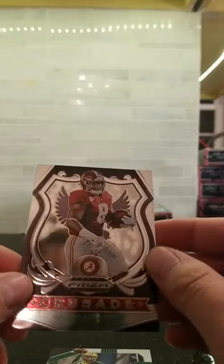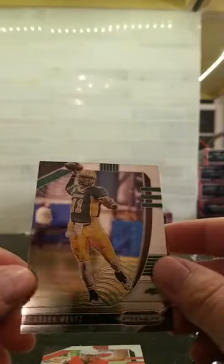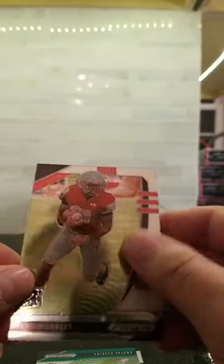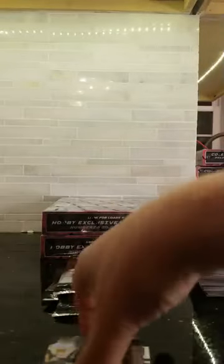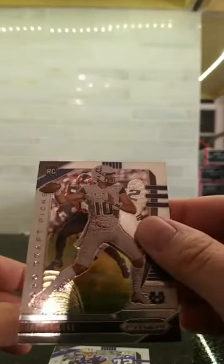Josh Jacobs. 49, that's not bad. Carson Wentz. Austin Ekeler. Drew, what's that guy selling for? Dwayne Haskins, Prizm. Shea Patterson. Jordan Love.